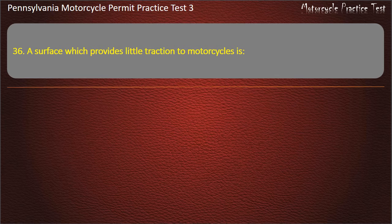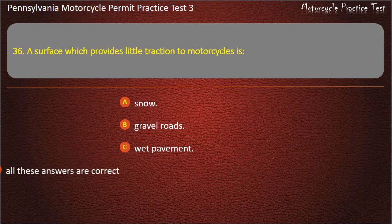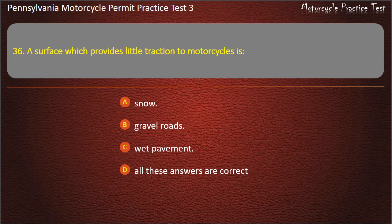Question 36. A surface which provides little traction to motorcycles is snow, gravel roads, wet pavement. All these answers are correct. Answer. All these answers are correct.